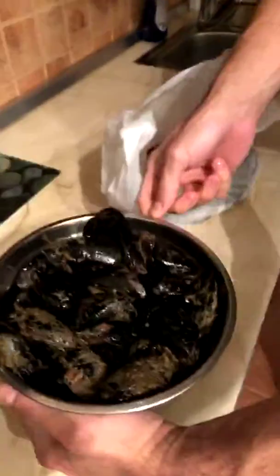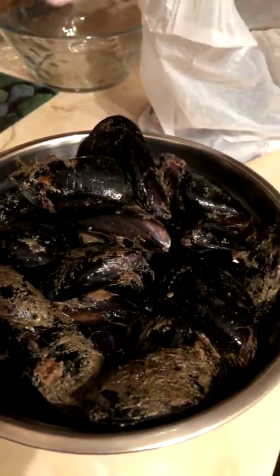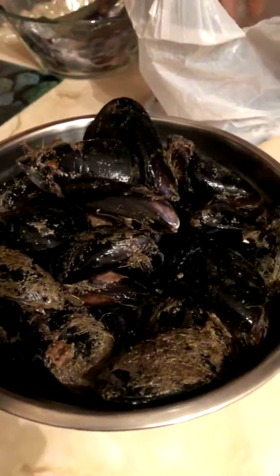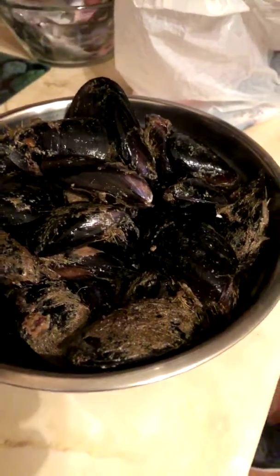Now, when we are talking about wild catch, you can see here there's seaweed, sea grass, and some plankton all over. And they were super slippery. This has never been in a factory. This is a wild catch from the sea. The fishermen brought it this morning from the Adriatic Sea.